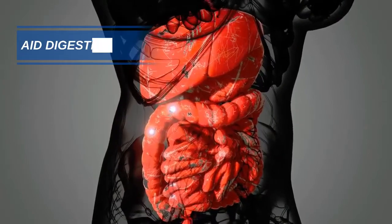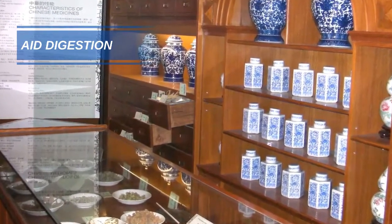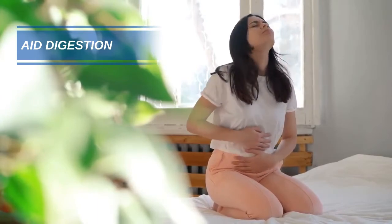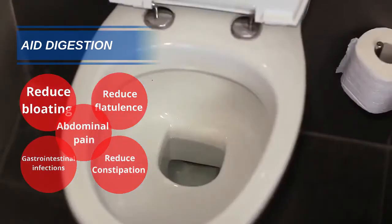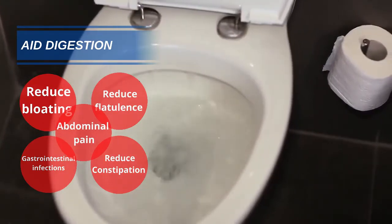Number 2, aid digestive problems. In Asia, bay leaves have been used traditionally for hundreds of years to aid digestion. A 2019 study found that bay leaves could help give relief to problems like bloating, constipation, flatulence, gastrointestinal infections, and abdominal pain. They also contain diuretic properties to help with frequent urination.